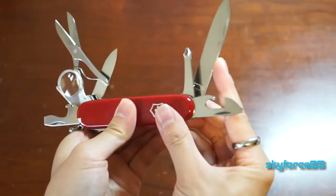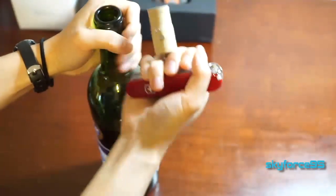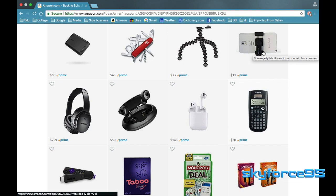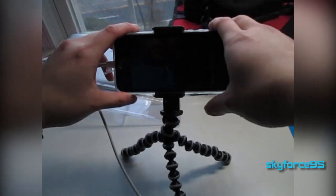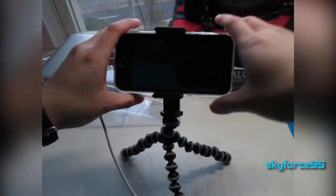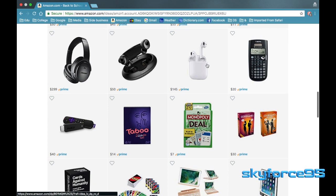And then a Swiss Army knife, you have no idea how often this came in handy, just having an extra pair of scissors, a knife, a cork, wine bottle opener is really handy as well. And then if you are a photography enthusiast or you want to take your photography, videography to the next level, I recommend having the phone adapter here, the square jellyfish phone mount, and also a Joby Gorillapod, so you can hook this up to a tree branch or something like that to get some really nice shots.